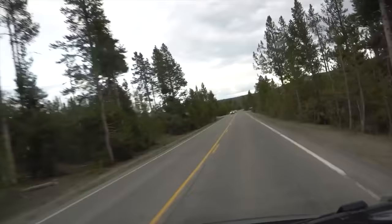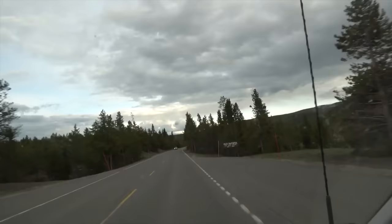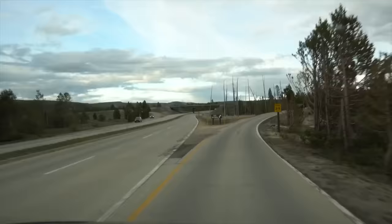Oh, okay. Finally, we have arrived. We are here at Old Faithful. About 1 mile more to go. We're coming to see you, Old Faithful. Wait for us. We'll be right there. So we have made it finally to Old Faithful. There's an Old Faithful Inn. There's stores. I am excited to see Old Faithful.